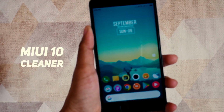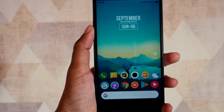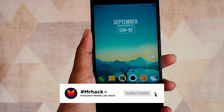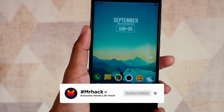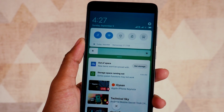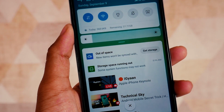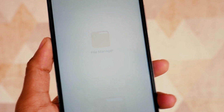Once again, in this video we'll be looking at how you can clear your device if it is running out of space. The problem is very common these days because your device may contain some sort of junk, applications and everything. So we're going to figure this out. As you can see clearly now, it says storage is running out of space. It means there is nothing left that I can use for further use.